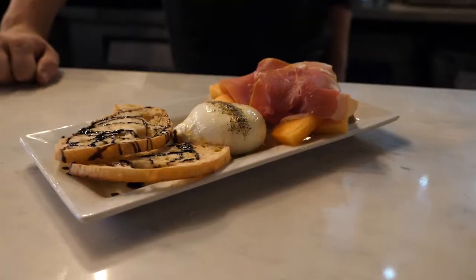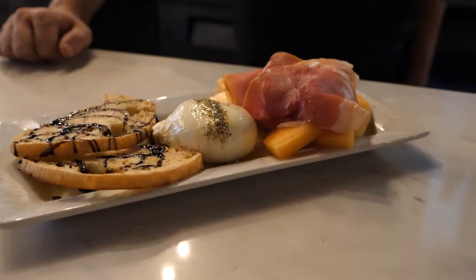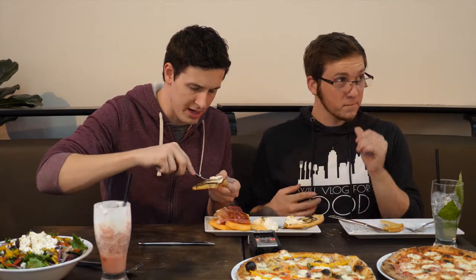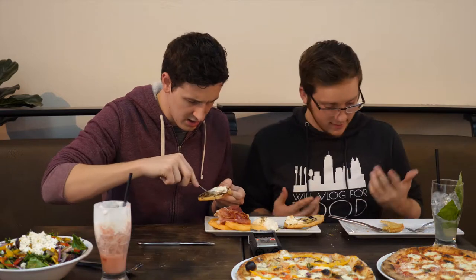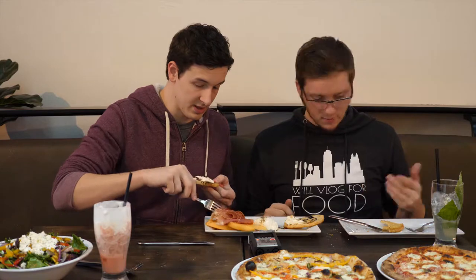I mean, that is the burrata with melon and ham. Take a little slice of this cheese. Okay, so I gotta get this cheese. Oh, look at how creamy this is. Yeah, wow. It's mixed with cream. Okay. So that's why it spreads so nicely. And then we put some of this prosciutto on it? I don't know, but we're gonna do that.